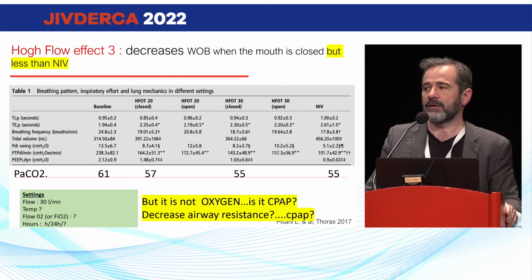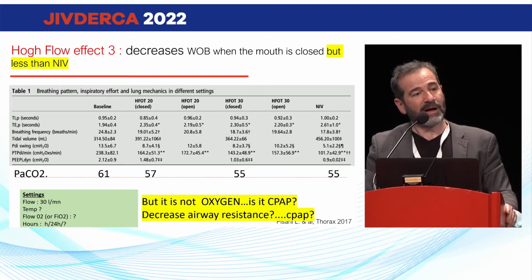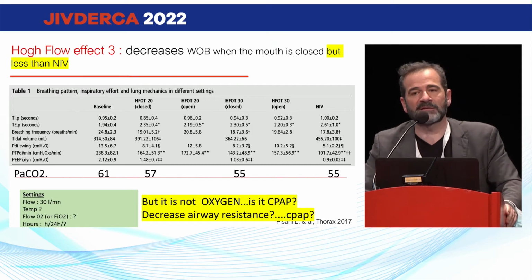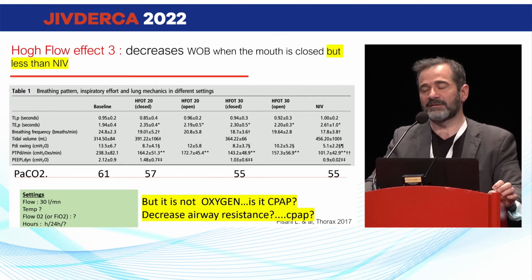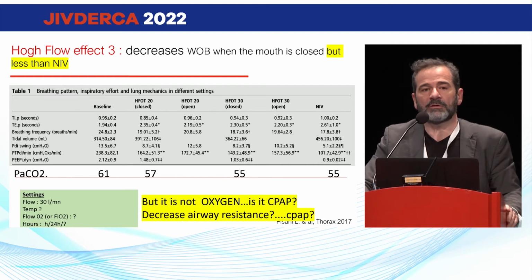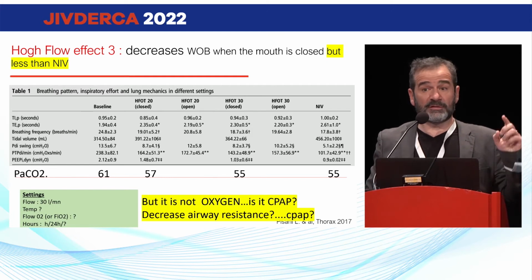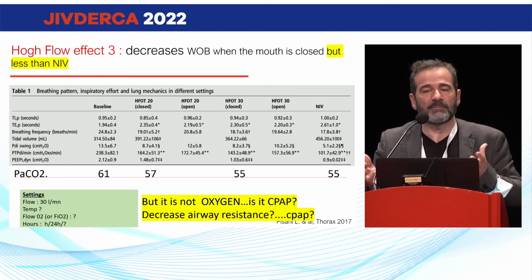And this is clear. You reduce the work of breathing, but, well, how interesting is this NIV that leaves a patient at 55 of PCO2? I would not say that this is an optimal treatment, and even with a non-optimal treatment, you decrease better the work of breathing. What were the settings in this study? A middle flow. A middle flow.